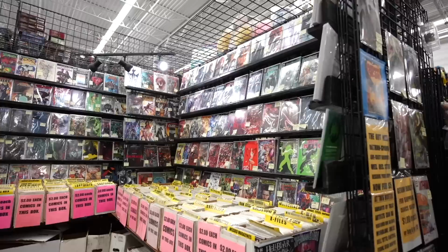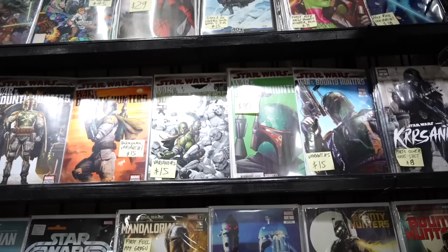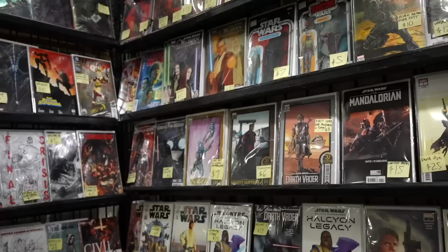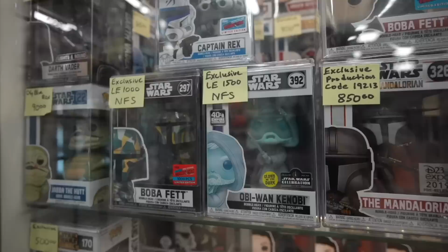Star Wars comics, Star Wars comics. I haven't really bought anything yet, just because I'm trying to be good about my spending when it comes to collectibles. I have to like physically hold myself back. I have to leave my debit card in the car so that I don't buy stuff like a holographic Obi-Wan Kenobi or a Captain Rex or like Jabba the Hutt. Like I would buy all these things if I could.